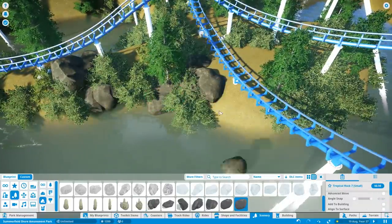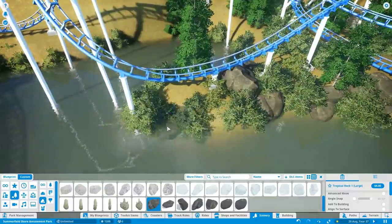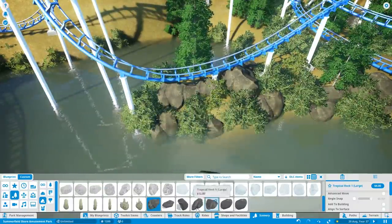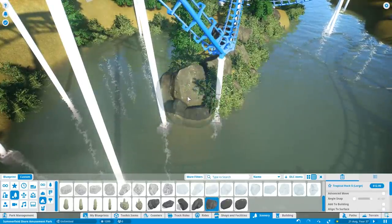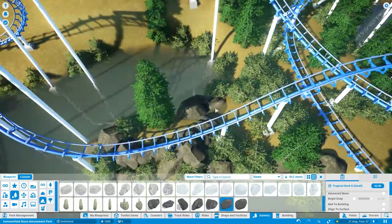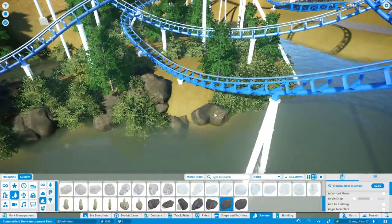All these rocks and stuff are natural all the way around the water's edge just there. And we'll put a few fountains in as well, some waterfalls just to make it look a bit pretty around here. And yeah, just a nice traditional style amusement park ride to end the series.